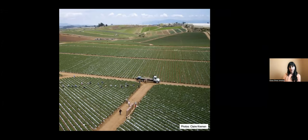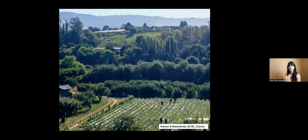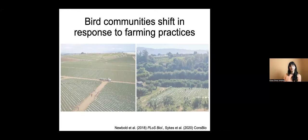And then in contrast, on this next slide, this is a diversified farm. So we have different crop types, natural vegetation. You can see trees and other crops like orchard crops in the surrounding landscape. So these are both farms that grow strawberries that are not very far apart, but they have totally different resources for birds.